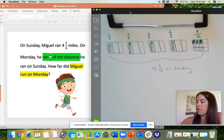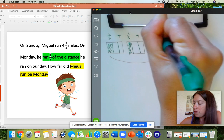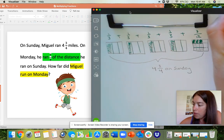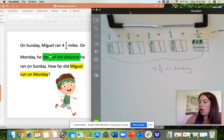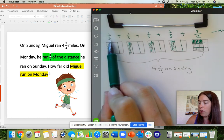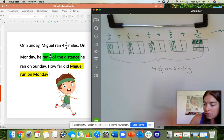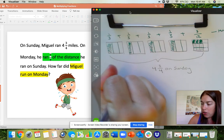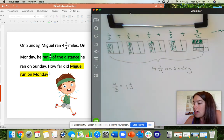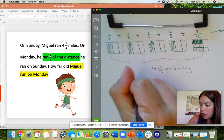So this is how far he ran on Monday. So now I just need to add it all up. 1/3 plus 1/3 plus 1/3 plus 1/3. That's going to be 4/3, which we know is the same as 1 1/3. And then I just need to add my 3/12. So 1 1/3 plus 3/12.